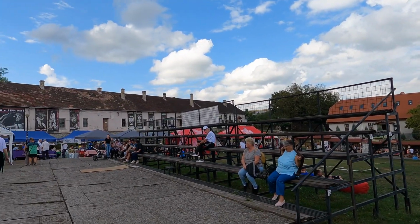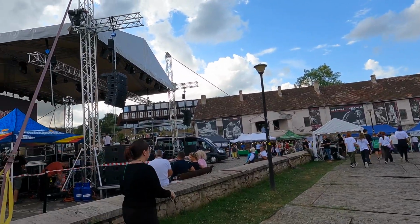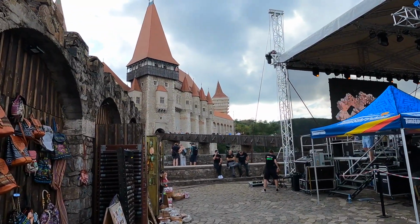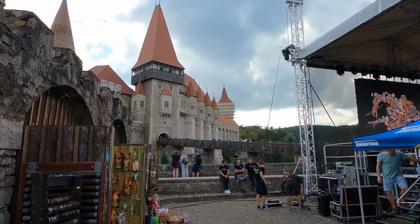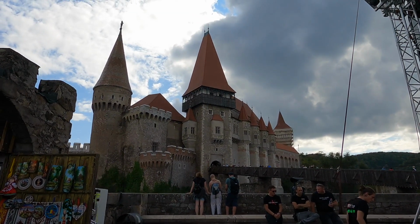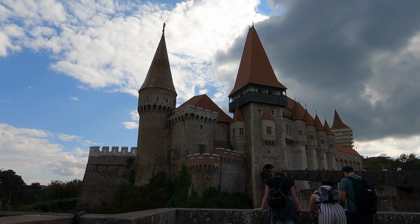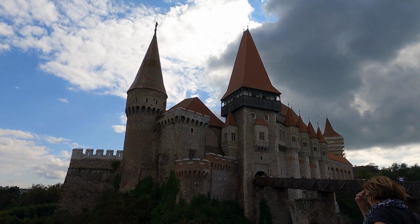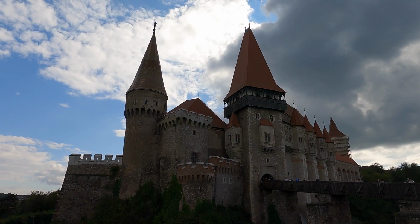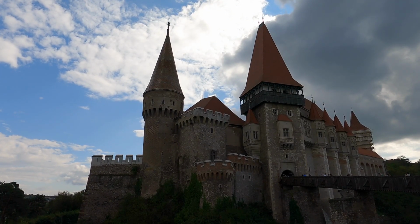It's a rather festive atmosphere here in the town of Hunedoara. And we are up top of the hill, and this is Corvin Castle. One of the largest castle complexes in the entire continent of Europe, and one of Romania's 7 wonders. It is rather large. A very, very big tourist attraction here in this area.